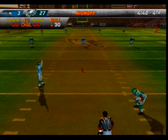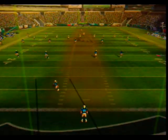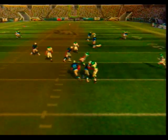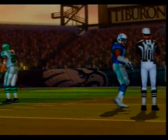Number three looks like he's just about ready to kick this one off. Good distance. This one is handled by number 89. The Seahawks have their work cut out for them as they take over at the 20.